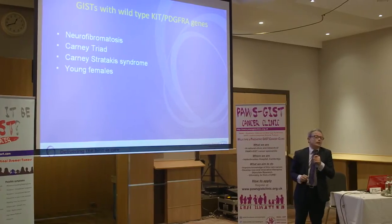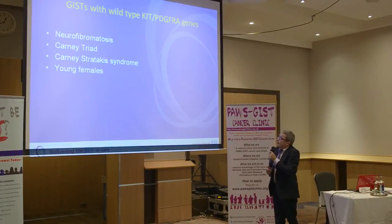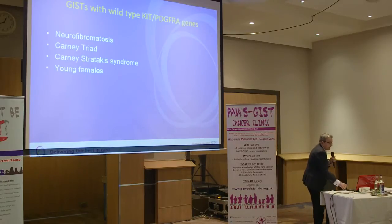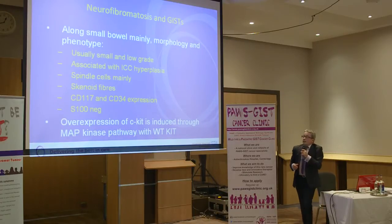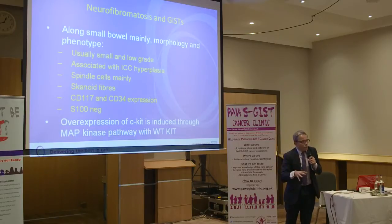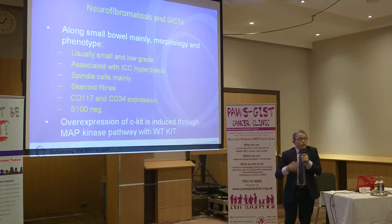So neurofibromatosis is one of those, you know, Carney triad syndrome, and there are still mysterious GIST, many in young females, for which we don't have any molecular background known yet. So neurofibromatosis, where it's a clinical diagnosis, most of the time the diagnosis is made before the patient was diagnosed with a GIST, but there are definitely proper GIST among other tumors and neurofibromas.